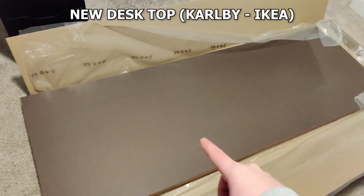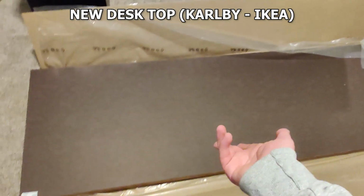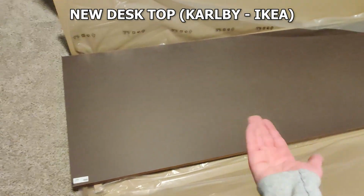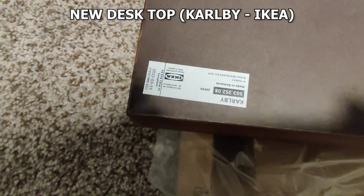One of the essential upgrades that I have was actually the desktop itself. So this is the Karlby countertop. It's actually a countertop. It is solid wood with a wood veneer. My previous one was the Linman, which was meant as a desktop, but the thing is, it's literally hollow. It did not hold up, and I didn't want a repeat of those circumstances.